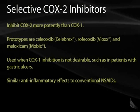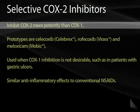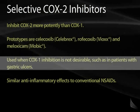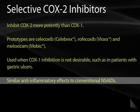Briefly, we'll talk about the selective COX-2 inhibitors. These medications inhibit COX-2 more potently than they inhibit COX-1. The prototype medication was celecoxib, also known as Celebrex. Rofecoxib was subsequently introduced, and meloxicam was introduced after that. Patients that have gastric ulcers plus arthritis are commonly given these medications to treat the arthritis. COX-2 inhibitors are able to treat pain and cause anti-inflammatory effects without worsening gastric ulcers in general.